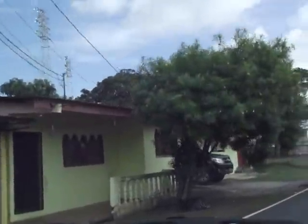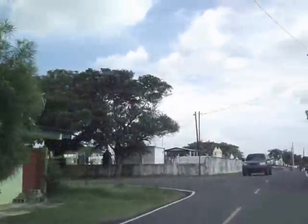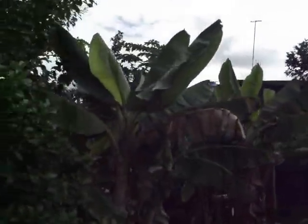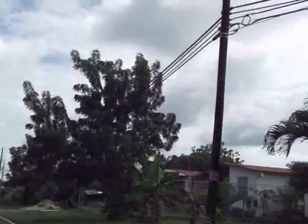Off to the right is a small development called Villa Andrea. Houses in there sell for about $40,000. And they're very nice, very quiet, and very comfortable.